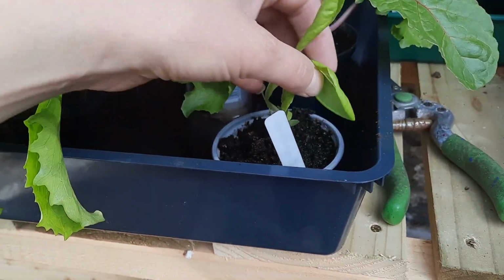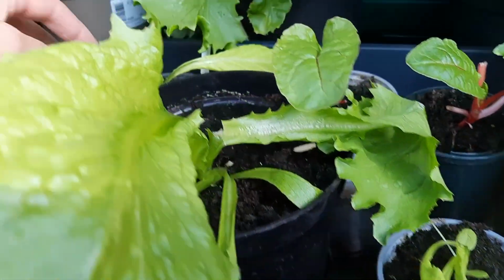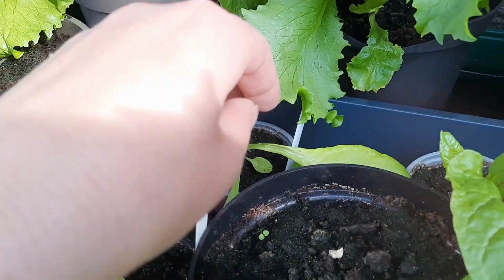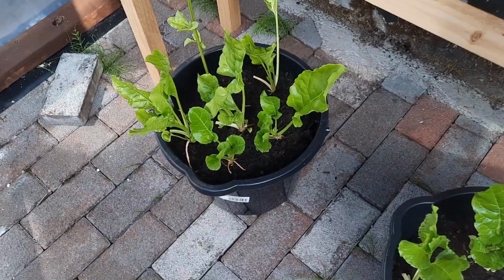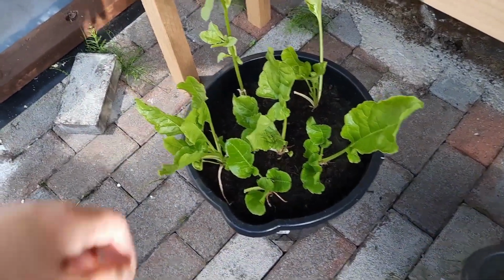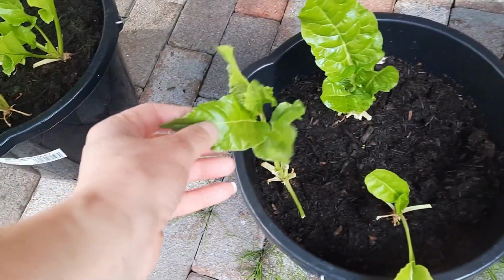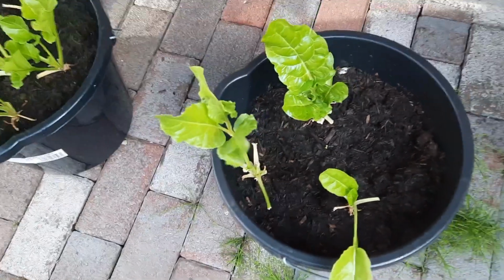This is a loose leaf lettuce. I think I need to pot them on because they are getting very big and very flopsy. So yeah, that's another job to do. I need to pot them on. In the buckets beneath, we've got some spinach. I'll just cut and come again. Some of it's bolted, doesn't matter. I just cut the flower heads off. Still, the leaves are still very edible and very delicious.